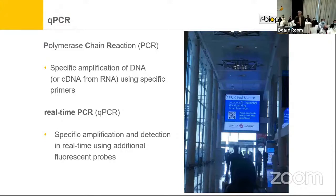So PCR stands for polymerase chain reaction, meaning specific amplification of DNA, or for viruses, RNA, for example. The technology used today is mostly real-time PCR, and the abbreviation is qPCR. The difference is that there, in addition to specific primers, also fluorescent probes are labeled and detected immediately in real time.